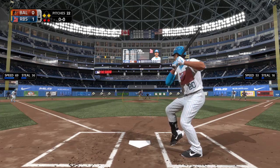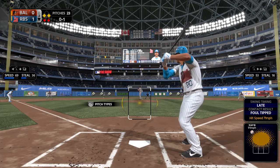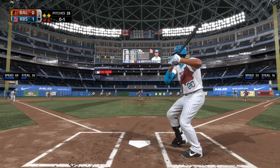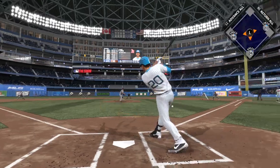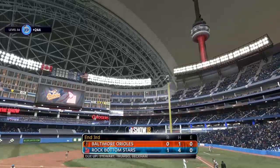First pitch coming. Here it is. And it's fouled away. Throw over to first, and he has to dive, but he's back in easily. Good hard slider there, but it runs away. It's a ball and a strike. This is on the ground over to first, and he'll step on the bag himself, and the inning is over.